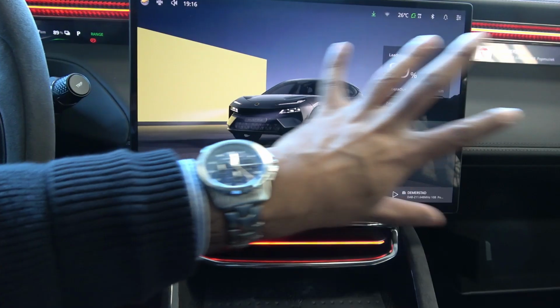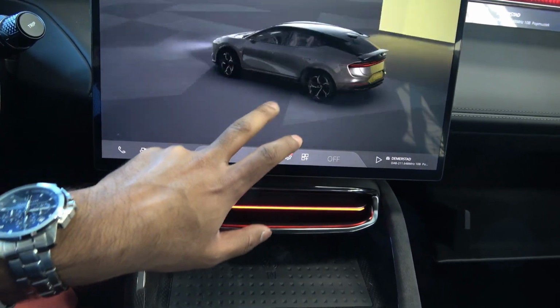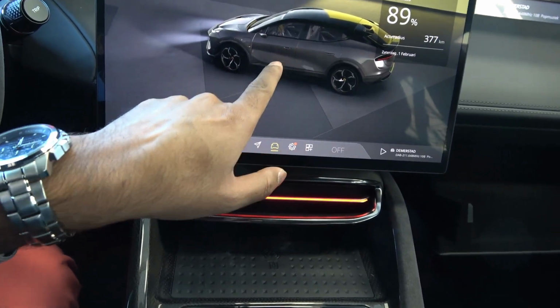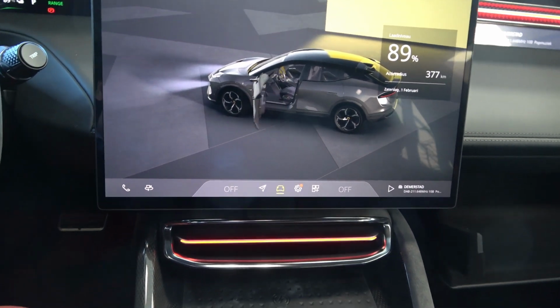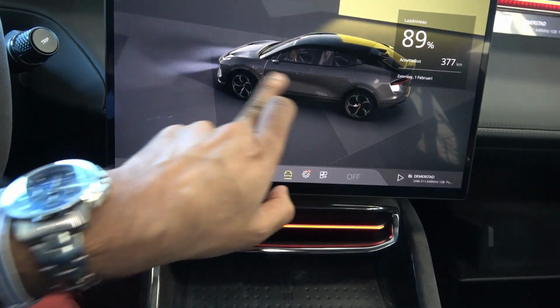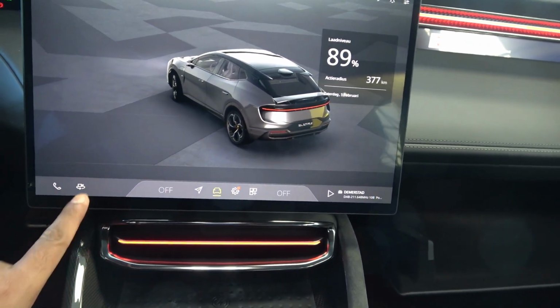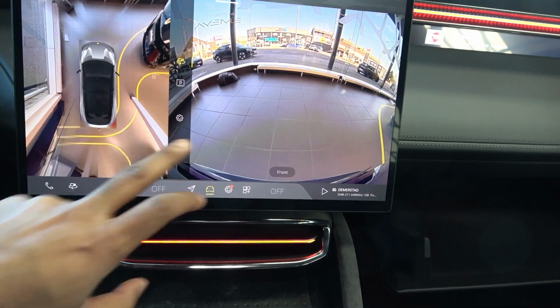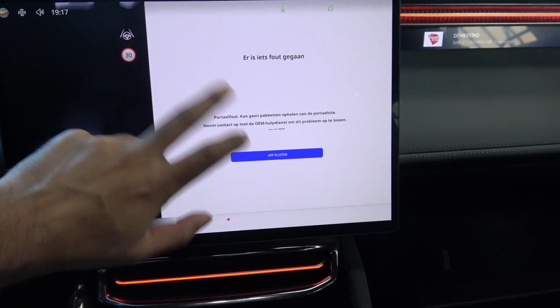Oh my gosh. Over here, the infotainment system of the Lotus Eletre. Now, whenever one door opens, this door will open. So let's say I open the driver's door right now. See? And it's going to close it right now for me as well. So this is good. Let's see the 360-degree parking camera. This is great. Now, I'm curious to know what the mapping is like, the navigation.